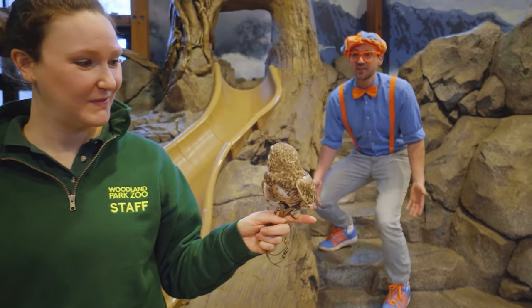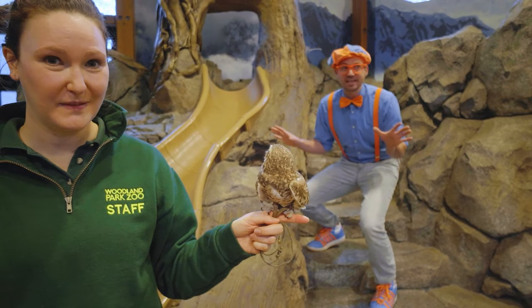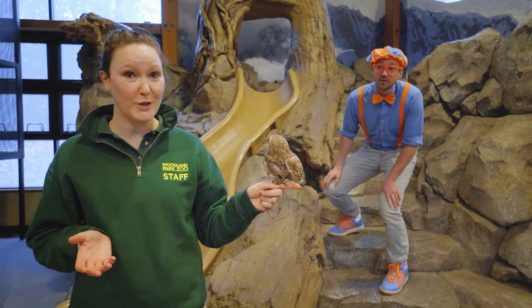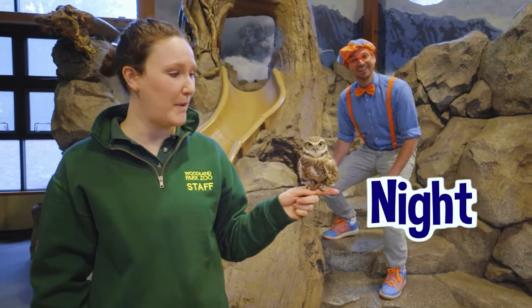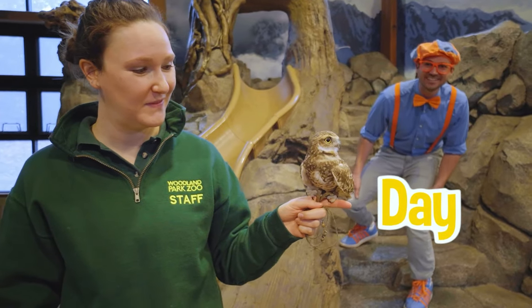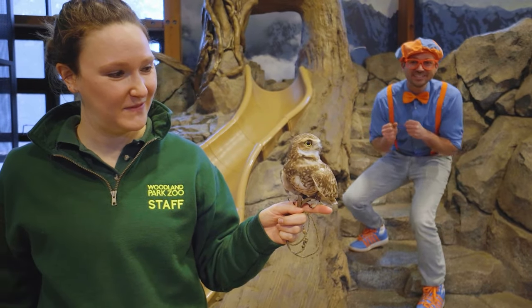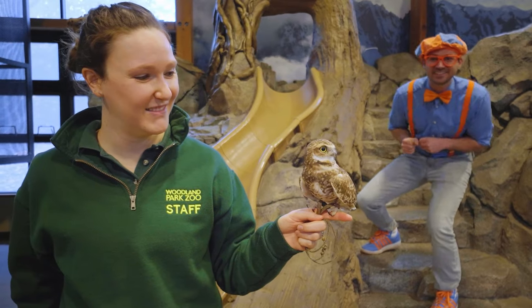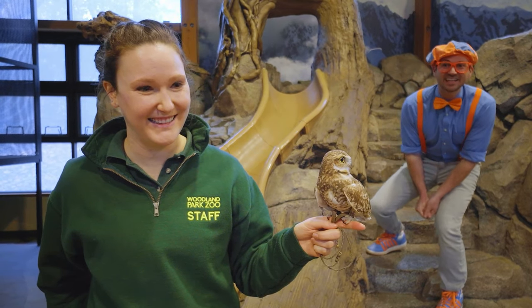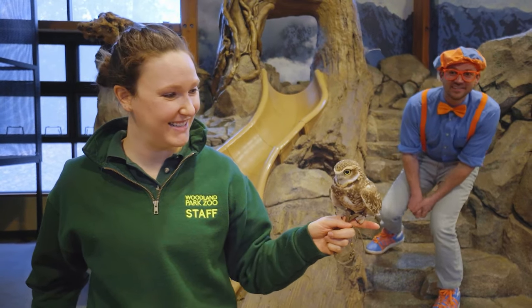Is it like other owls where they go out at night and look for food? So other owls are nocturnal, which means they're awake at night, but Papu is diurnal. He's awake during the day. Whoa, that is so cool. Papu is so cute. Wow, I just want to pet him. He's so cute, but I'm not going to. Can I take a closer look? Sure.